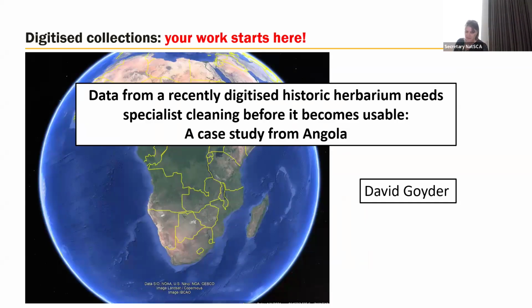Next is data from recently digitized historic herbarium needs specialist cleaning before it becomes usable. David Goyder from the Royal Botanic Gardens at Kew.